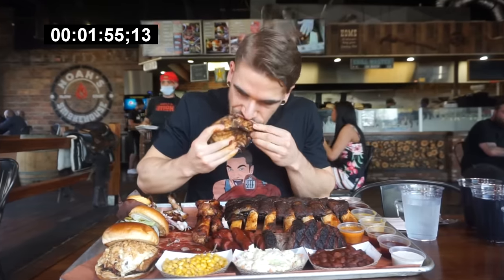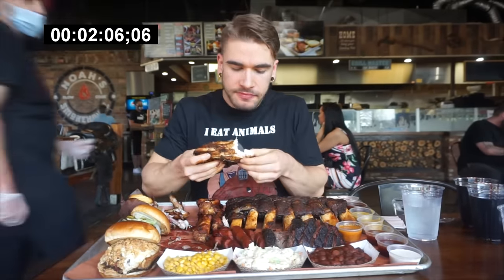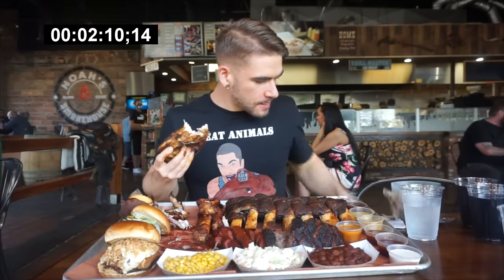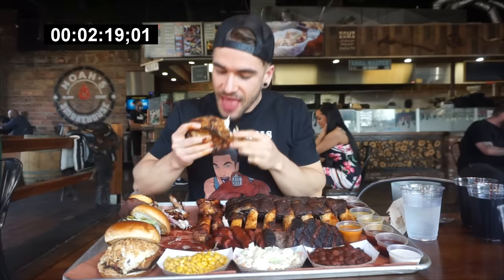The restaurant itself was also super cool. It's kind of like a Texas theme, really southern looking. They got wood, they got brick. It's definitely a very nice looking spot. I think it's very suiting to have the I Eat Animal shirt on. And the hat. Because I do. I eat animals.